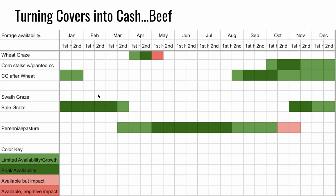Swath grazing, that's an opportunity for some people. It doesn't really apply in our climate because we get too much rain. It's more for arid climate and where it freezes and stays frozen. But bale grazing, where we can bring out cover crops that we harvest here and feed it back to them in the winter. And then one of the keys to really make everything work was this time frame right here between June 1st, because we can delay soybean planting a little bit. But June 1st to August 15th, that is the critical time.